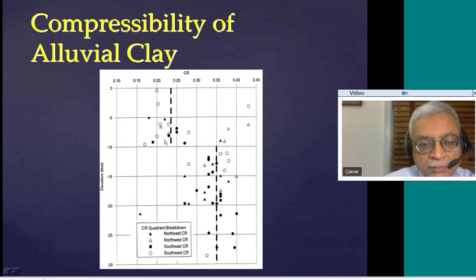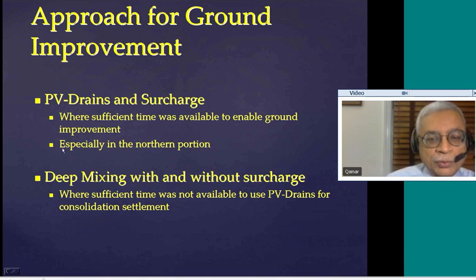This is a plot of the consolidation ratio for the different soils, and you'll see again, on the order of 0.23 or so in the upper soils between -5 and -10, and more in the range of 0.35 for the consolidation ratio below elevation -10. The approach for ground improvement that we had was to use PV drain or prefabricated vertical drains, especially on the northern side, and surcharge them. That is to apply loading beyond what the final ground surface is going to be, so that you can have additional settlement that will occur.